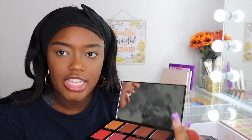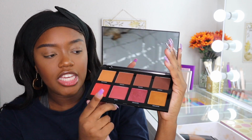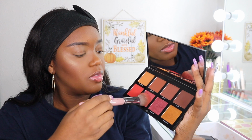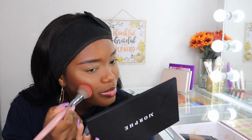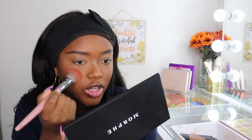I'm gonna go in with one of these blushes. I think I'm gonna go in with this shade right here because it's a little bit less bright. So I just want something really simple, you know? Just something that'll kiss the cheeks because I am going in with the new Morphe holiday palette, so I just want something that's going to go with anything that I do because I have no idea what I'm doing.